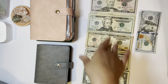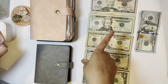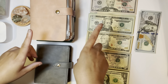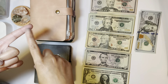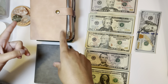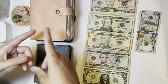Bear with me, I'm not going to count this money. This is $878 that we're going to be stuffing today. This is not my whole check. I still have about $1,900 left over that is going towards bills. Once all of my automatic bills come out, whatever I have left over, I'm going to use some of it as my buffer, and then I will pull the rest out to go towards debt.